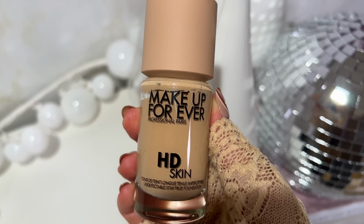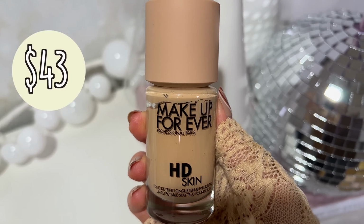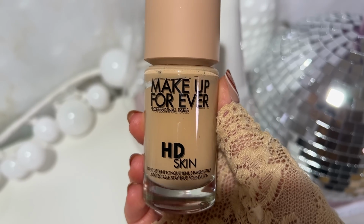I'm talking about the Makeup Forever HD Skin Foundation. This one is $43. Like I said, it is a long wearing foundation. It is waterproof. This has a natural finish, but with a medium buildable coverage. I do believe you can build this up to a full coverage, although they do not mention this. This foundation, I would say, is probably the most undetectable foundation for a fuller coverage foundation that you can find.